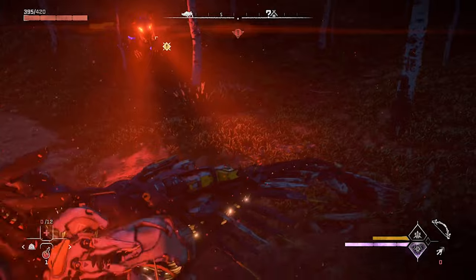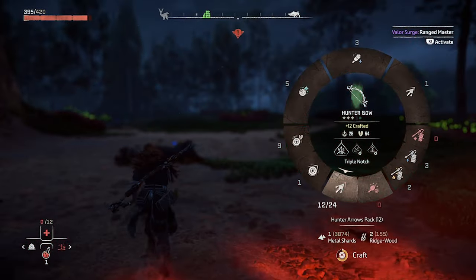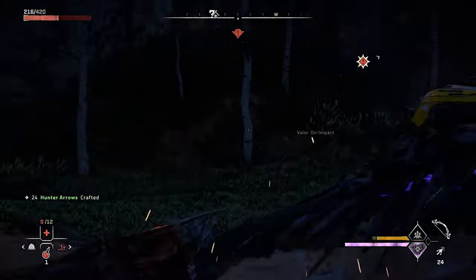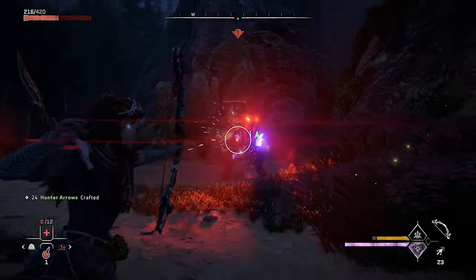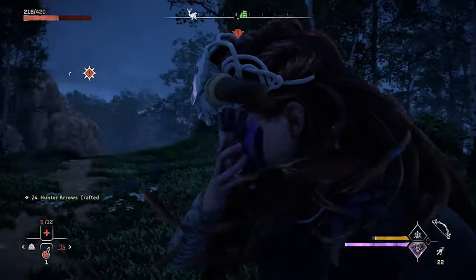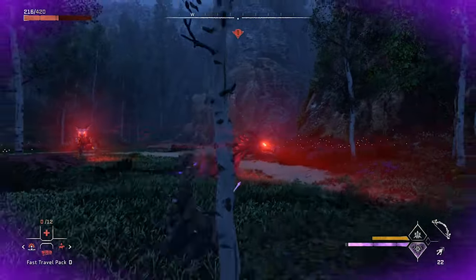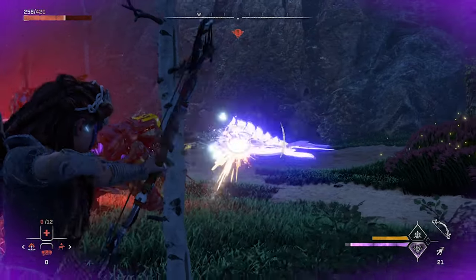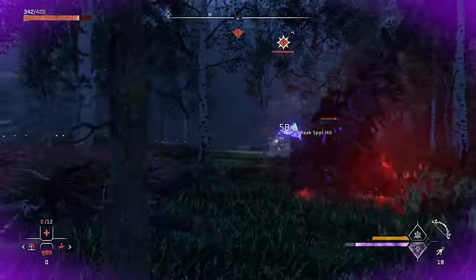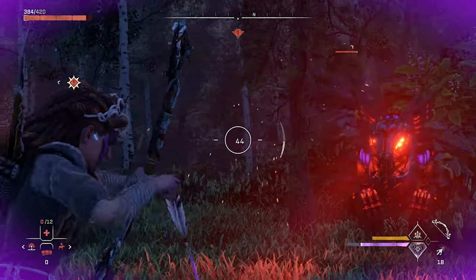Stuck, stuck, stuck, stuck. Cannot move. Literally between a rock and a hard place right there. Let's do this. Haven't done this in a while. And do I have any food? I don't think I do. I did not hit the tail.